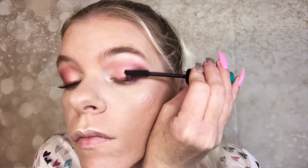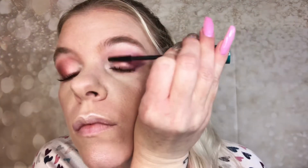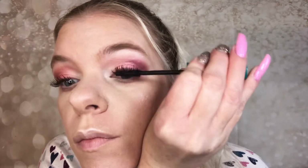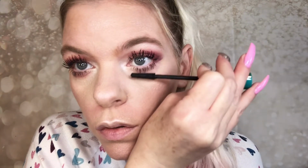And now we're going to go in really quickly with a few coats of my favorite mascara of life, which is the Thrive Cosmetics mascara. So just quickly going in with a few coats of that. Just a little side note, if you do more than 2 coats, your lashes will look spidery. I do 2 full coats, but I don't do any more than that because this will clump your lashes. So just going to apply a few coats to the bottom lashes with the exact same mascara. And you see what a big difference a little mascara did.